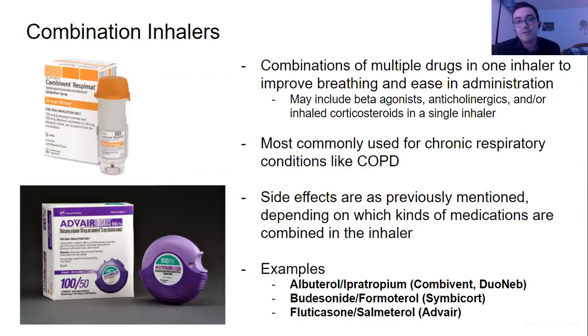And then we have our combo inhalers. A lot of times patients might benefit from combination therapy, where they have multiple drugs in one inhaler to improve breathing and ease the administration, so they don't have to keep track or even buy, or let's be honest, pay for multiple inhalers with the current healthcare climate. So they may include beta agonists, anticholinergic drugs, and/or inhaled corticosteroids in a single inhaler, which can be very, very nice for a patient to consolidate all those inhalers into one. Now, they're most commonly used for chronic respiratory conditions, especially COPD, and the side effects are all as previously mentioned.